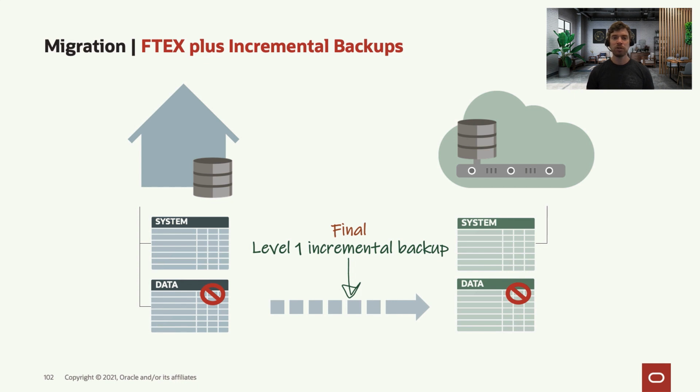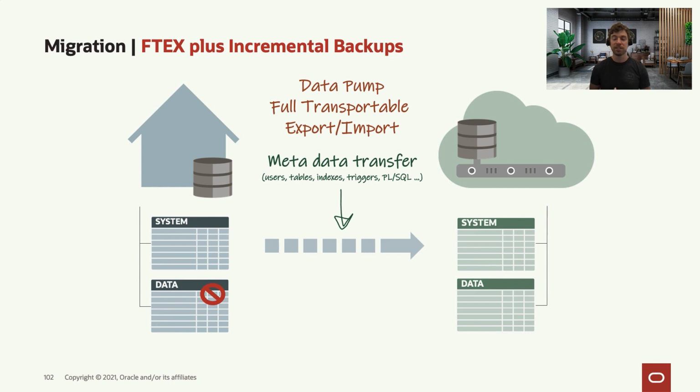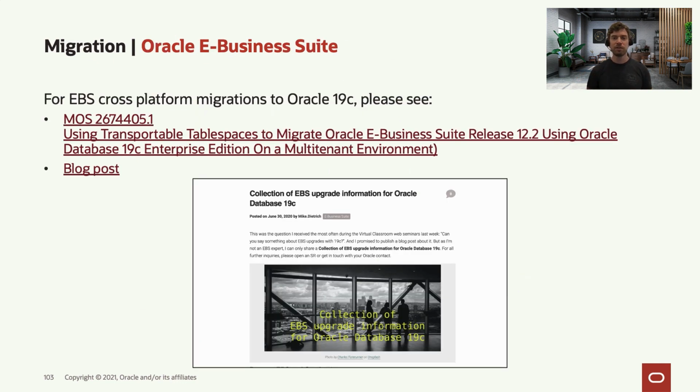Now, finally, what we do is we do a full transportable export in the source system, and we import it on the target system. When we do the impdp for transportable, where we do specify the transportable data files, at this point in time, our data files are plugged in the target system, and the metadata is imported as well. So now we have our database ready in the target system. For EBS, we have a My Oracle Support note that explains step by step. So if you want to use this strategy with EBS, we do support it. All you need to do is follow this My Oracle Support note to see how it works.